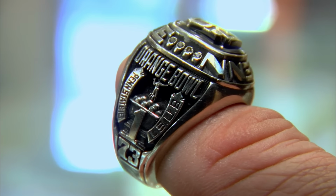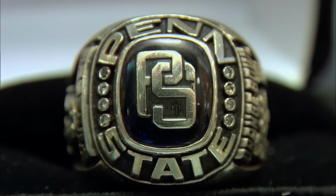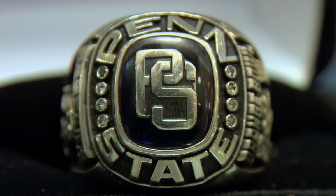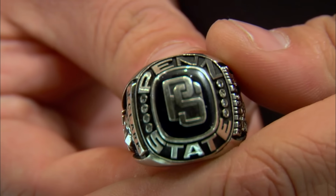The name speaks for itself. I mean, it's Penn State. Everybody knows who Penn State is. They're one of the more historic football teams out there. I think their first game was in 1886. Penn State has a huge football tradition, and with such a big following, there's people that collect anything Penn State.